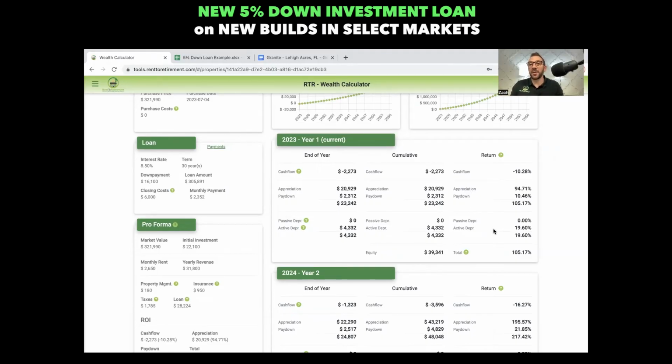You cannot not factor them in, because this is how people actually build wealth in real estate: by looking at the appreciation, the debt reduction with the loan being paid down, the tax benefits and depreciation year after year, and the rental increases. These are things in addition to the cash flow, and adding all that together shows what your true return on investment is.